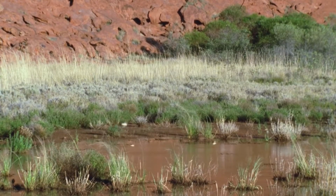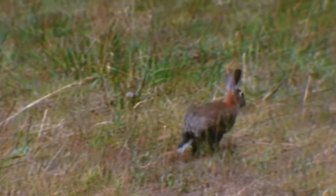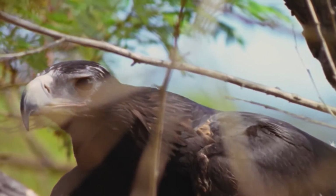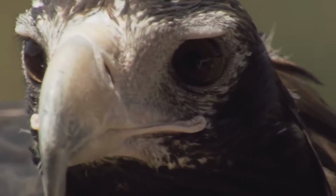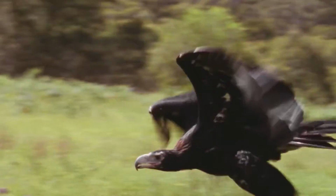Australia's largest bird of prey scouts whatever moves beneath his perch, carefully targeting who will die. This angel of death is the wedge-tailed eagle. They don't call him Eagle Eye for nothing. His vision is up to 8 times more acute than ours, and with it, he pinpoints his prey.